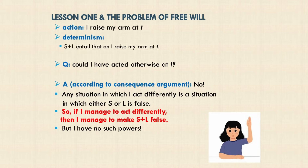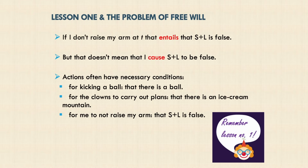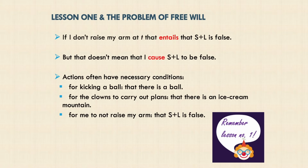This is a very compelling argument, but I'm going to suggest that our discussion of the clown puzzle should tell you there's a crucial flaw in this argument. To note the flaw, I want you to focus on this premise, that if I manage to act differently, then I manage to make S plus L false. And I want to remind you of the lesson we learned from the clowns. Let's be clear. What determinism tells us is that if I don't raise my arm at t, that entails that the conjunction of S plus L is false. But that does not mean that in that possibility where I don't raise my arm, I have somehow caused it or made it the case that S plus L is false.